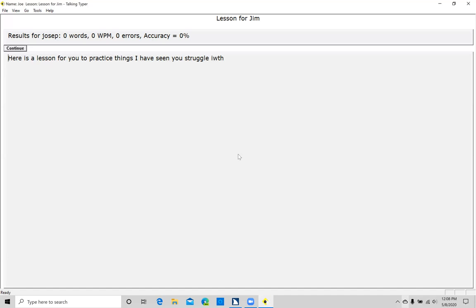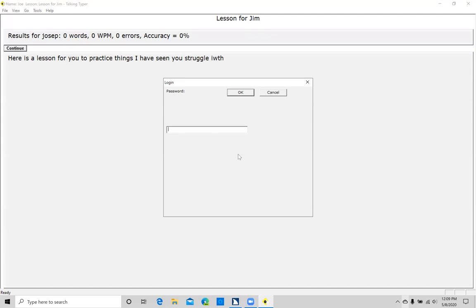This morning, there is a setting in here. I'm actually currently running JAWS. We have a login screen because I actually set up myself as an administrator. As a teacher, or a parent, you can make yourself an administrator and control accounts on the Talking Typer app for Windows. Basically, this is a typing tutor that will assist a child in learning the keyboard and learning how to type fast.